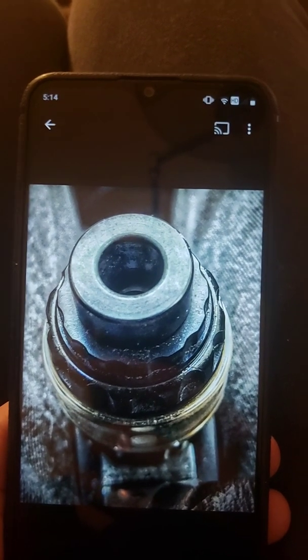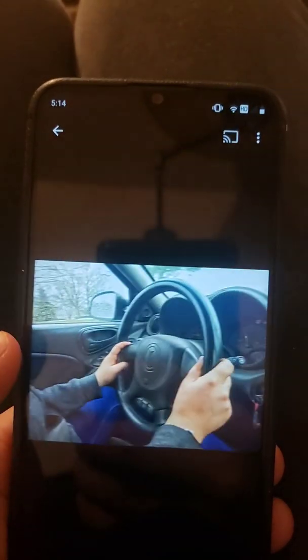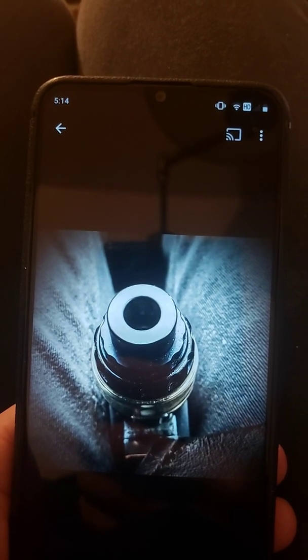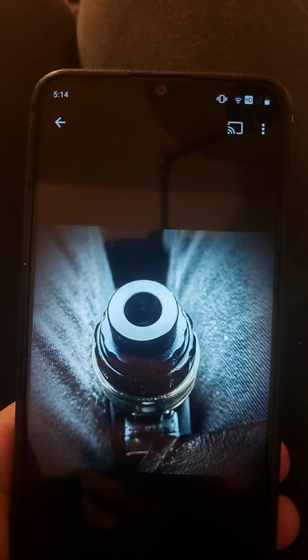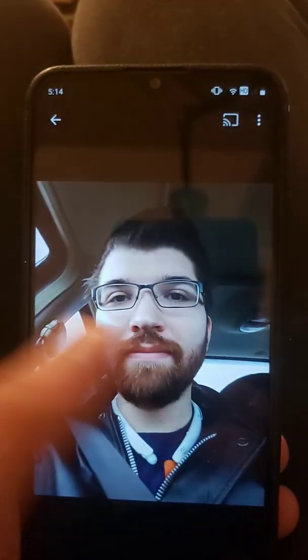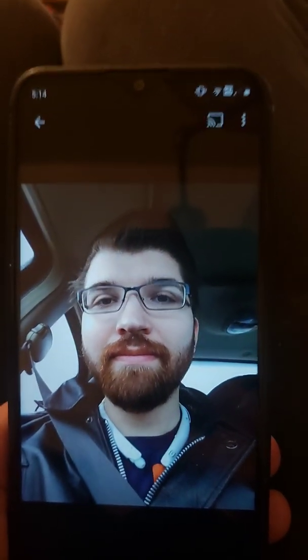This isn't even with bokeh turned on. And that's not either. This one's right out of camera too. I did add an effect around it to darken around it, and should be one more. Yep, one more there. And then a selfie. Straight out of the camera there.